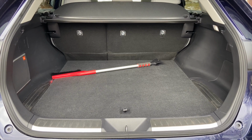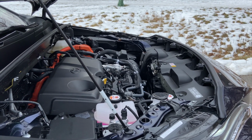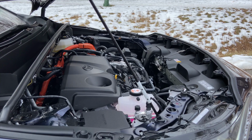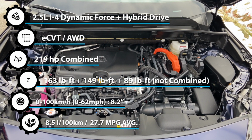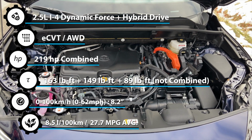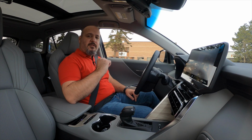Under the hood, there's a lot going on, and it starts with this 2.5-liter four-cylinder engine called Dynamic Force. The reason behind that name is probably the insane compression ratio of 14:1. Alone, it makes 176 horsepower and 163 pound-feet of torque, but it has 3 electric motors to go with it. There's for sure an electric motor in the front and one in the back. I'm not sure where the third one is.